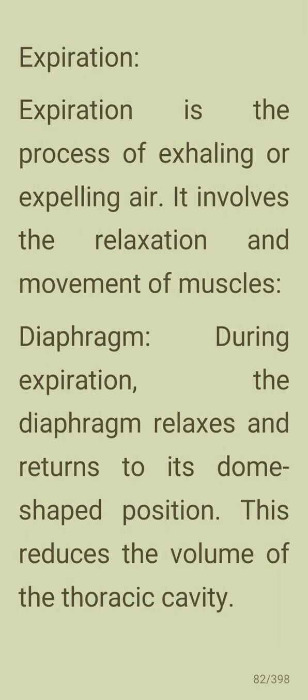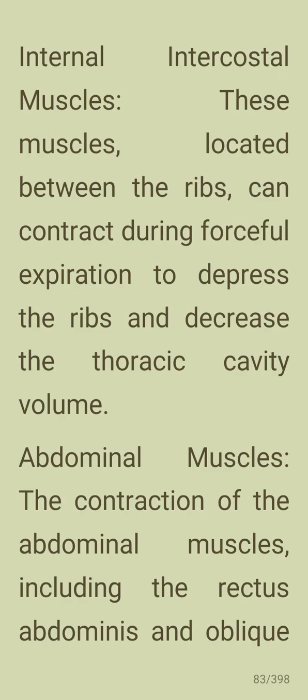Then expiration. Expiration is the process of exhaling or expelling air. It involves the relaxation and movement of muscles. Diaphragm. During expiration, the diaphragm relaxes and returns to its dome-shaped position. This reduces the volume of the thoracic cavity. Internal intercostal muscles.